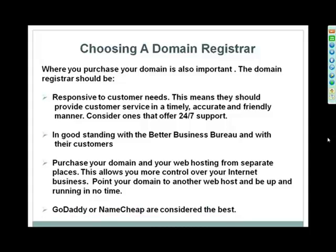And like I said, GoDaddy or Namecheap, they're considered the best just because most people use them. GoDaddy actually does a lot of Super Bowl commercials. They really get themselves out there. They are extremely reliable. I know most online marketers tend to use GoDaddy.